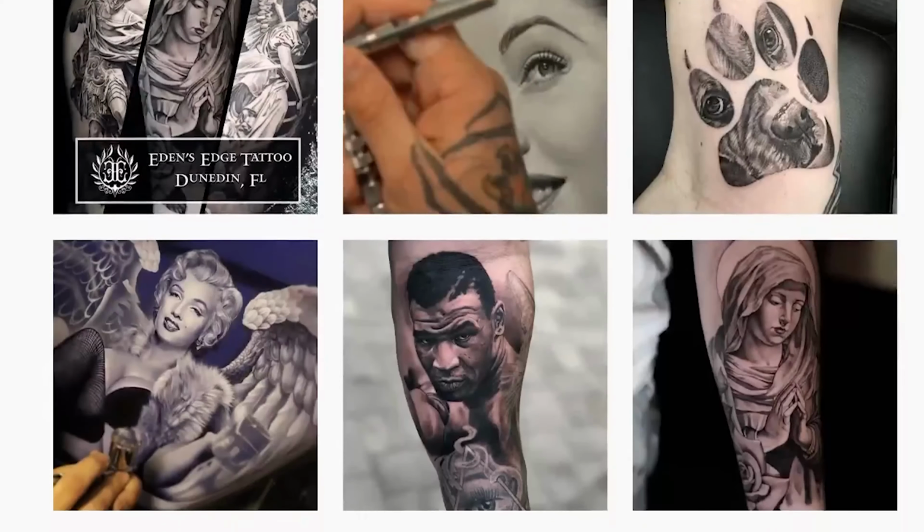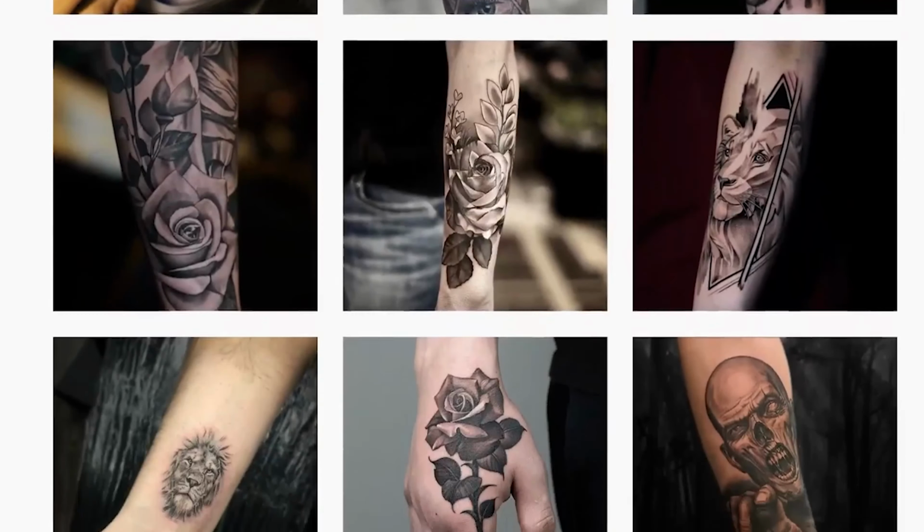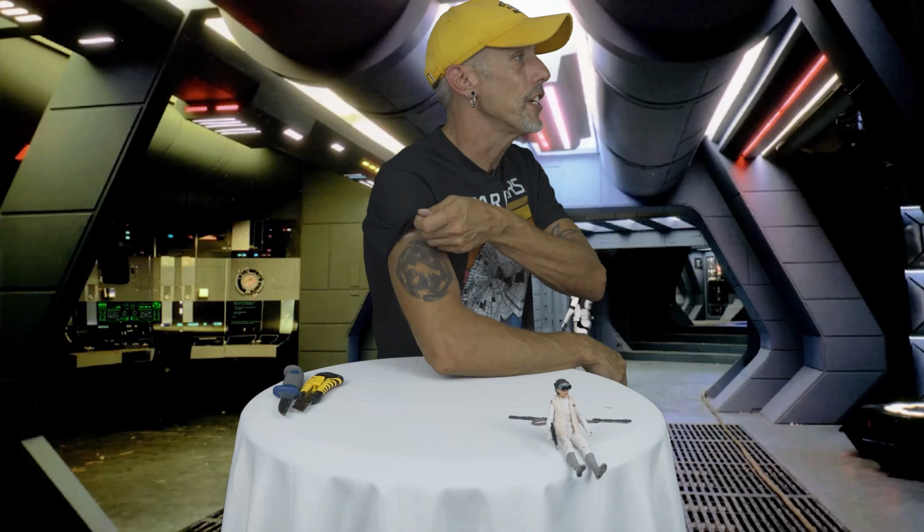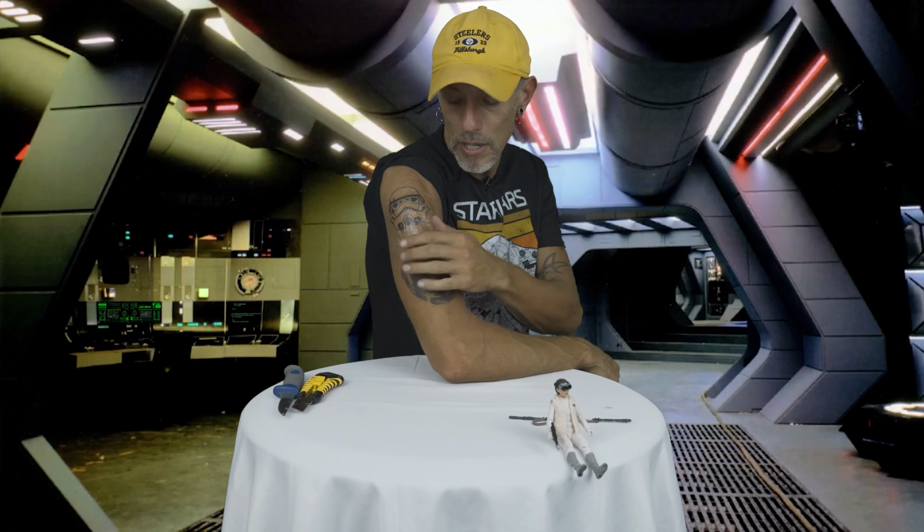Now I have a Sandy Derm patch on there, which I have to keep on for a couple days, which I'll show you guys again, but the dude killed it. This is an amazing tattoo, and I couldn't be any more happy with it.